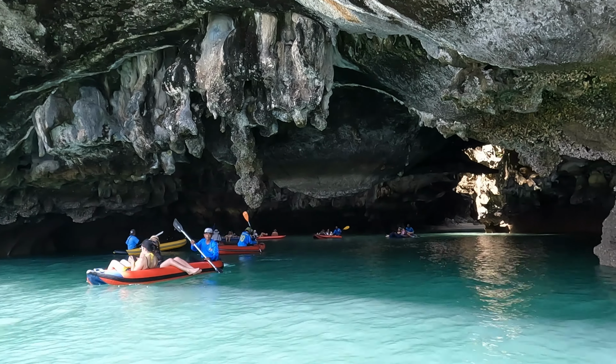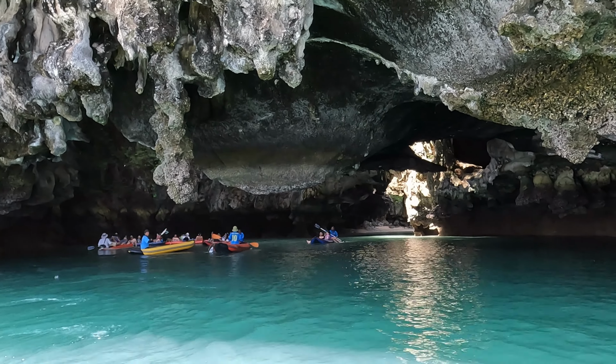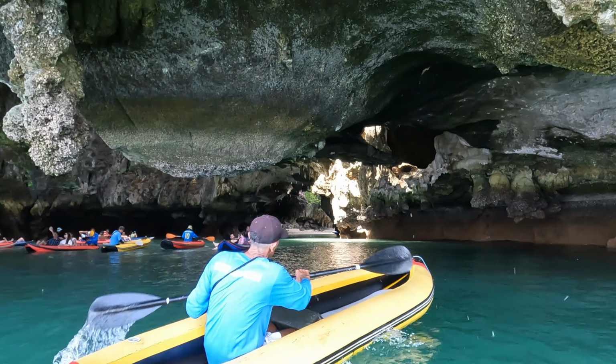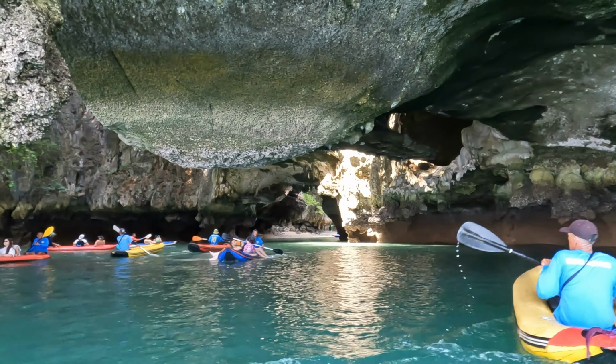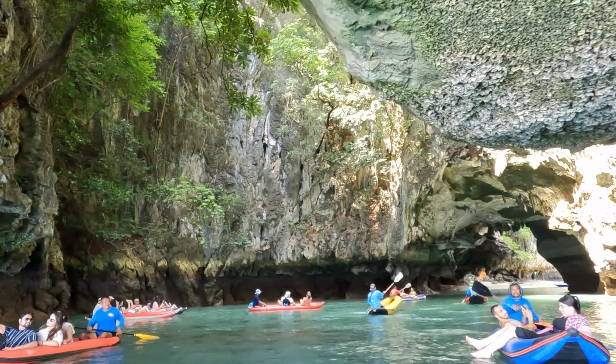You can see the marks where the different water levels have soaked into the limestone and it leaves different markings. You can just see the light there where it's coming through, the opening at the top of the mountain, shining through and reflecting off the water.